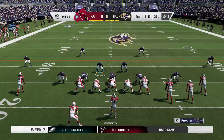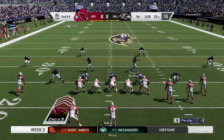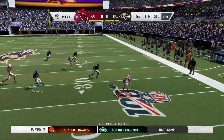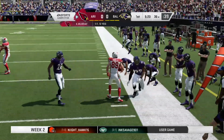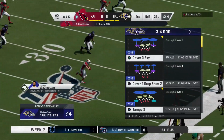Here's 2nd and 9, just a yard on that last run. Now Murray throwing on 2nd down. That's Isabella open on the right side. And they're able to get this one across the 35. 12 yards there and a first down.